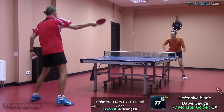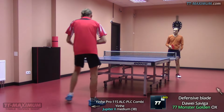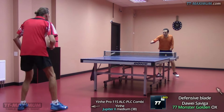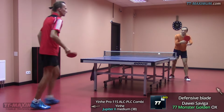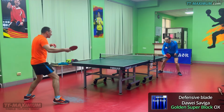Dawei Saviga 77 Golden Monster OX, hard to pronounce, but easy to play with. The properties of these frictionless pips are different from, for example, Dr. Neubauer's Super Block. We have already detailed the properties of these pips in a separate review. The link is on the screen and below this video.